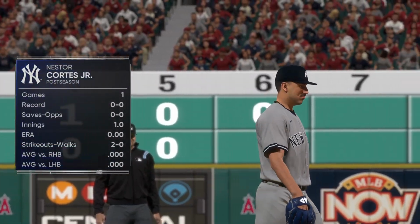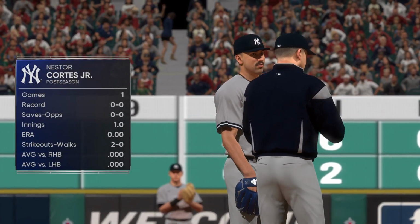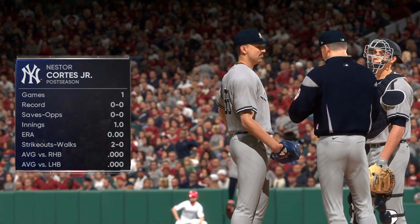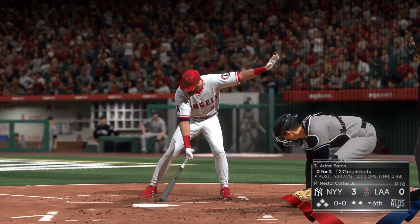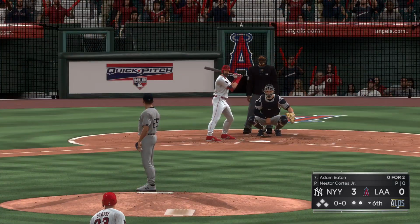Nestor Cortes Jr. comes on now, and this move looks to be all about playing the matchup here. Yeah, and I don't think there's any doubt about that, Matt. They want the lefty-lefty matchup, and that's usually the right move, but we'll just have to see how this plays out. Adam Eaton will be the first one to greet him, and he'll bat in a big spot here. Bases loaded and 2 out in the inning.